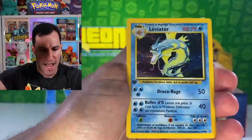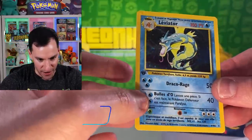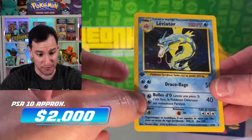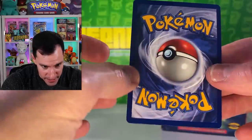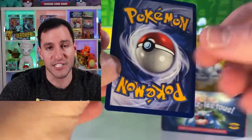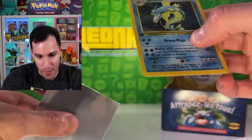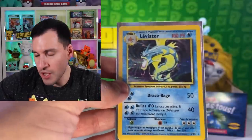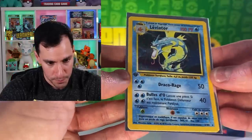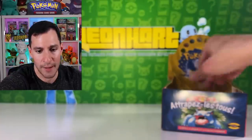Energy, a Gyarados holographic, Leviator. All right, centering is perfect for this one. No factory lines, and if these do not come back like BGS 10s, I would be surprised. Obviously the ones that are a little off center, but like this one, this is beautiful. This is an absolute perfect card for Gyarados. Fantastic. Absolutely fantastic. I'm so happy right now.